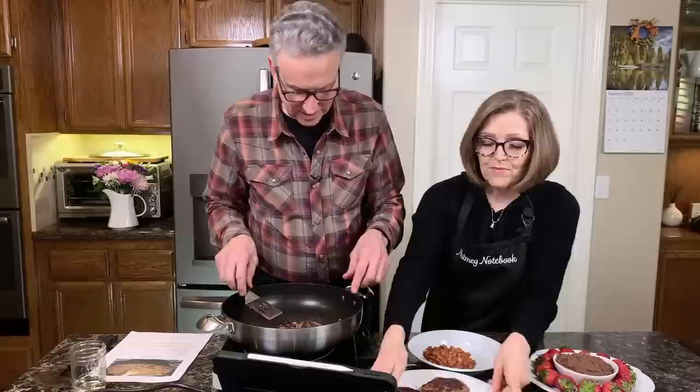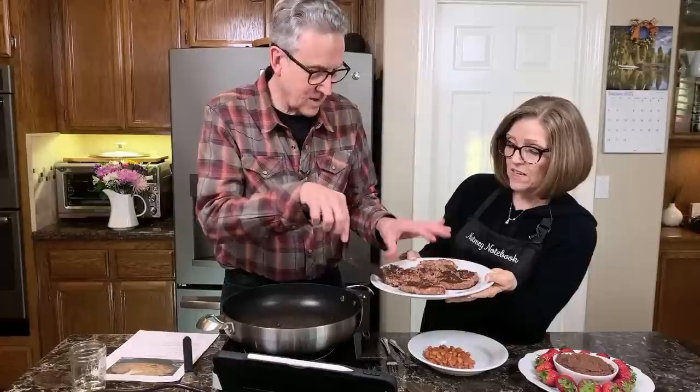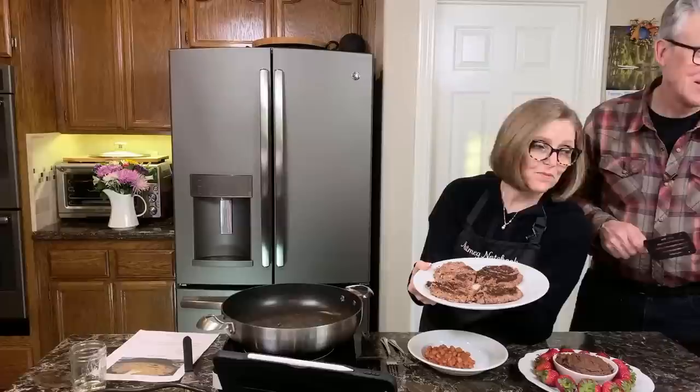Of course. I'm using the wrong spatula to lift. There you go. Whoa, it just wants to fall apart though, huh? Okay, next time, chill. Now you can show my train wreck of burgers there. It's not your fault. It would have happened if I was doing it. It wasn't you, babe. We should have chilled them.